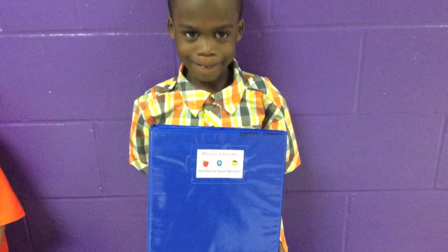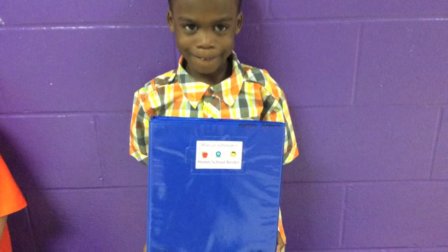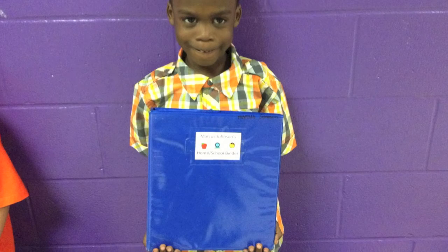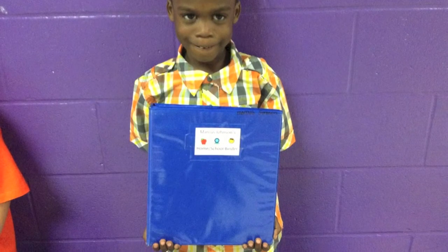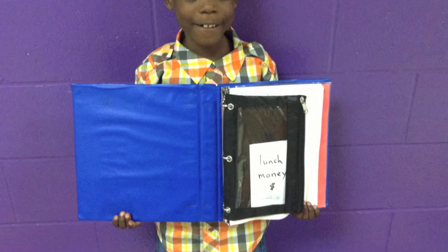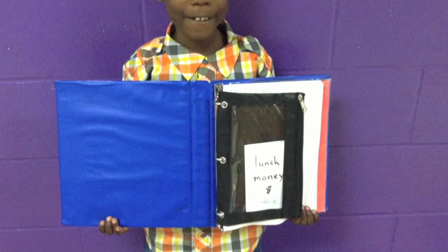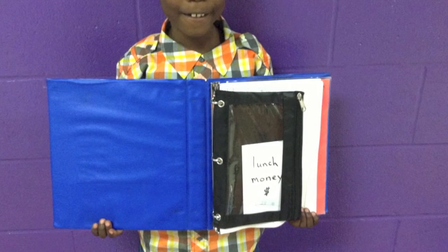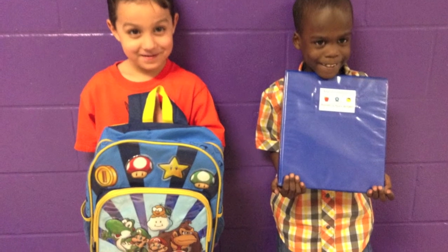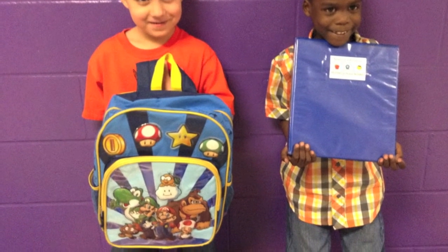The 3-ring binders are very useful for daily communication between parents and teachers. They do wear out because they are used daily, so they may need to be replaced during the year. There needs to be a clear pencil pouch in the binder so that the teacher can easily see small items that need to be sent to school, such as lunch money envelopes. Your child will also need a backpack. Please make sure it's big enough to hold the 3-ring binder.